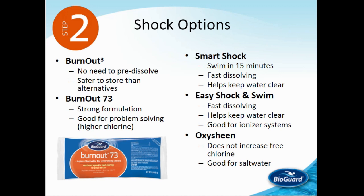So all of these options are fine for step 2. You can use any of them in your weekly maintenance program. Let your Bioguard dealer help you decide which one works best for you and will be most effective for your pool chemistry situation.